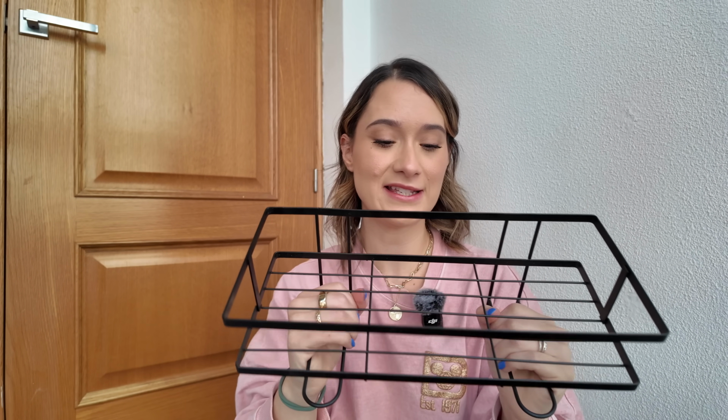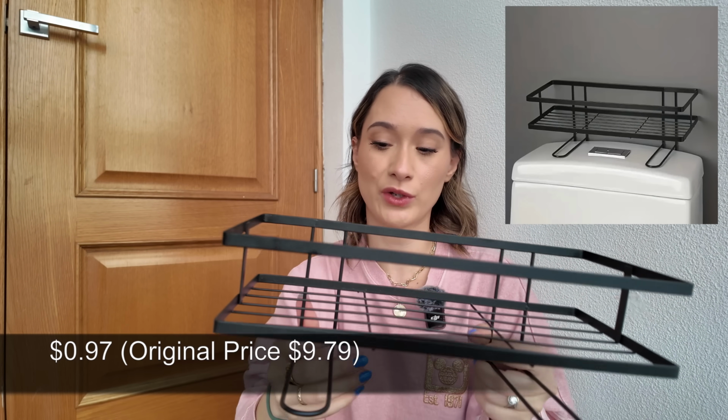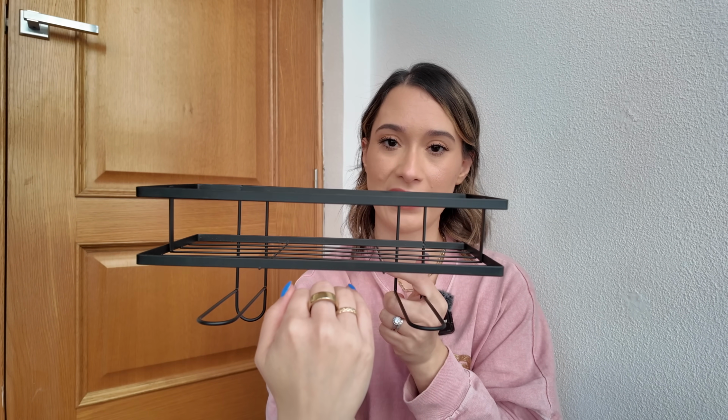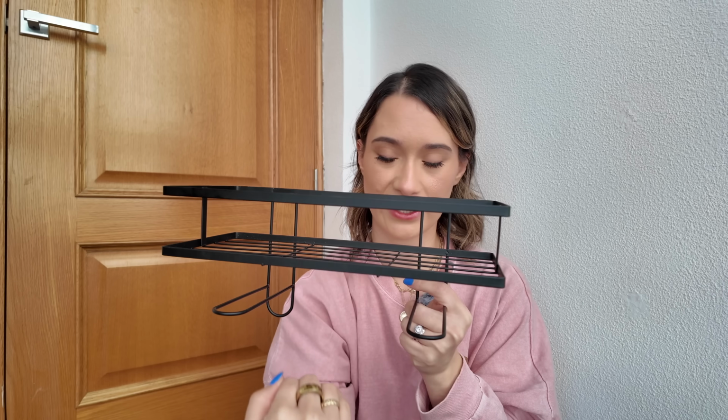This next thing is something for the toilet, and this is so that we are able to place any sprays, any wipes, any toilet paper right here. So what you do is you put this against the wall like this, and this just sits on top of the tank, and then you still have room in case you have one of those toilets that have the button in the middle, and you're able to just stick your hand in there and do that.